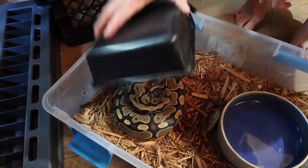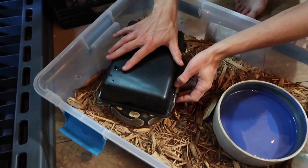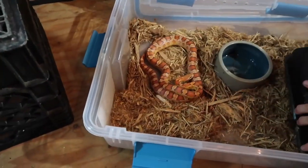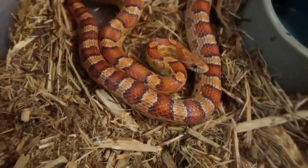I need a new hide though. You've outgrown this one. Got too thick. Yeah, damn, she's thick. So that's just a regular corn. That's Hudson. Much different than Adara, obviously.